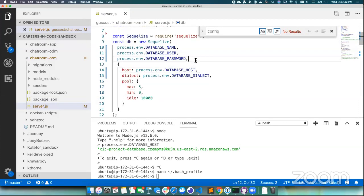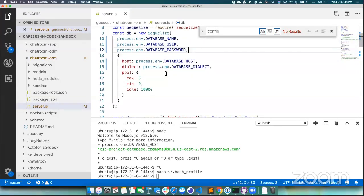This means every time we deploy, we don't have to go and set the database password manually, and it means we don't have to check our database password into GitHub or somewhere where we keep our code, because as long as everybody sets this up themselves, really all you have to set up is the bash profile file. And then if you download the code I made, you should be able to run it on your server and connect to your database. And it should all work.